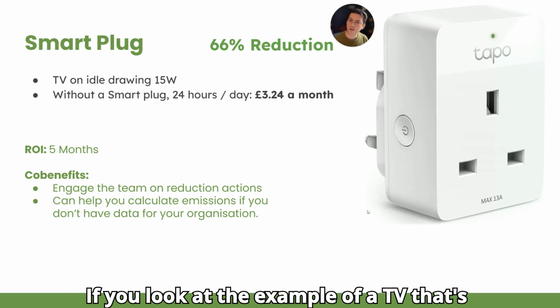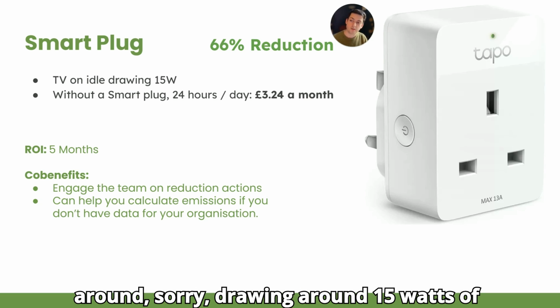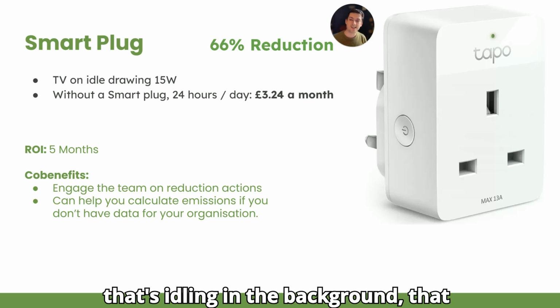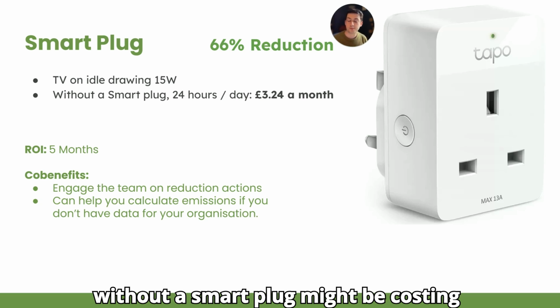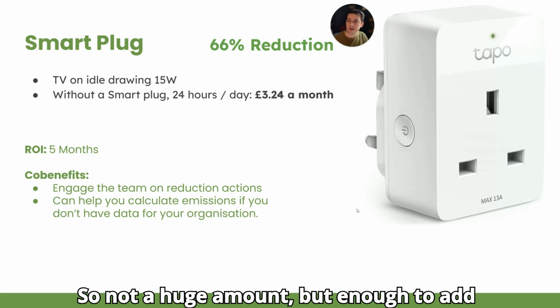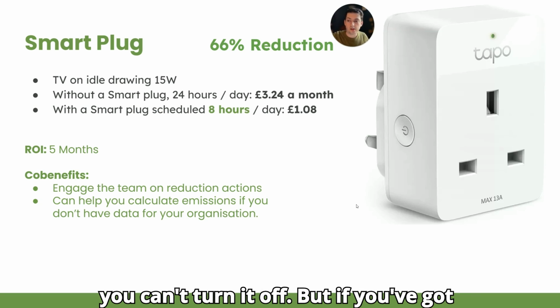If we look at the example of a TV that's on the wall, that might be drawing around 15 watts of electricity while it's in use, and if that's idling in the background without a smart plug, it might be costing around £3 a month in power. So not a huge amount, but enough to add up. Obviously that's on 24 hours a day because it might be in an office where you can't turn it off.